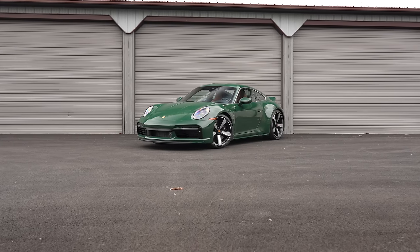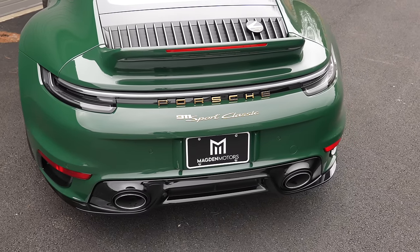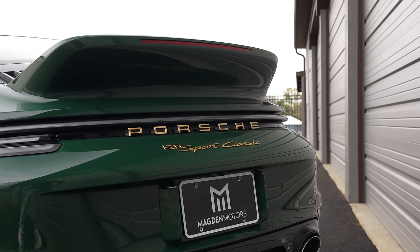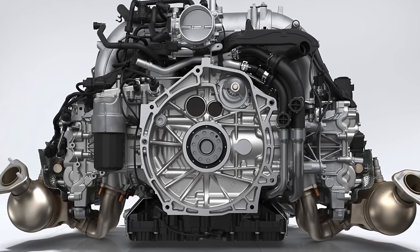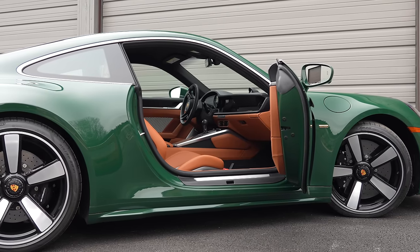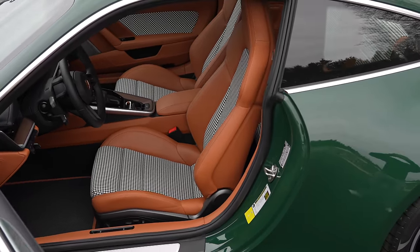The Porsche 911 Sport Classic stands as a testament to Porsche's legendary heritage, seamlessly blending iconic design with modern performance. Drawing inspiration from historical models with its double bubble roof and fixed rear spoiler echoing the style of the 1973 Carrera RS 2.7, the 4.0-liter six-cylinder boxer engine delivers 543 horsepower through a seven-speed manual transmission, making it the most powerful manual 911 available. The interior marries nostalgia with luxury with the latest in Porsche technology.